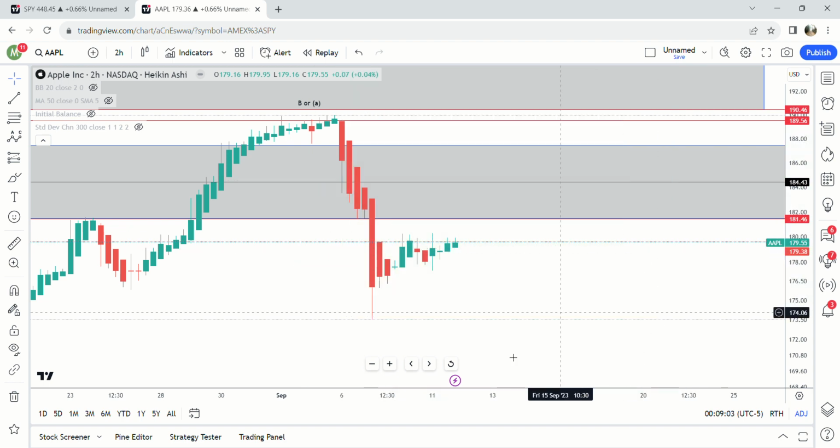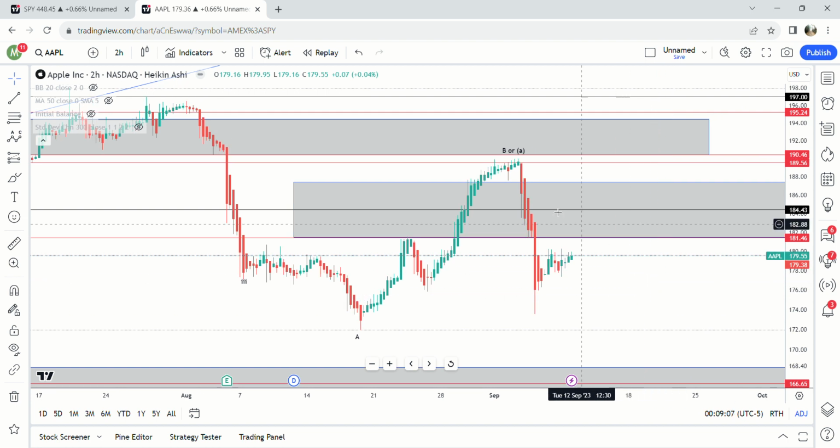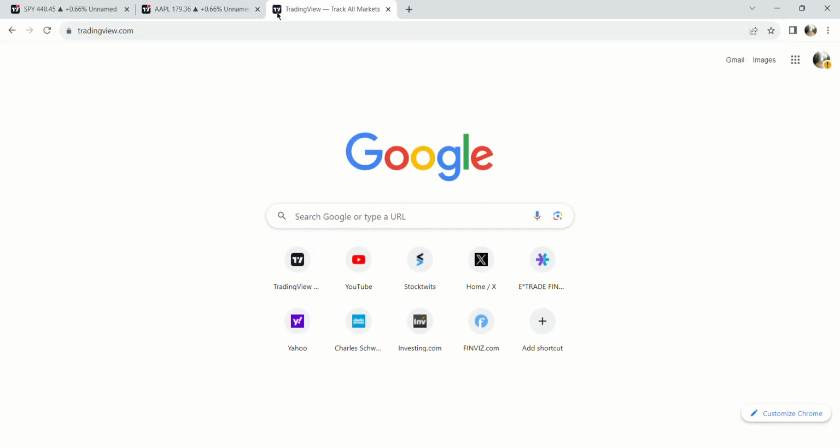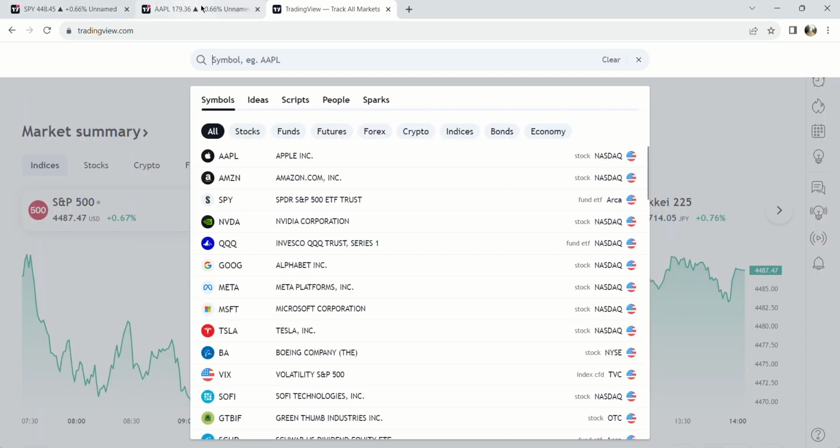So I think that Apple could, I mean, just looking at that, QQQ could potentially go up to 380 to 382. There's a gap fill at 382. But then again, NVDA might cancel out those gains as well. Let's go over Meta.